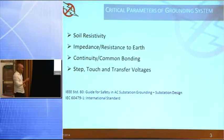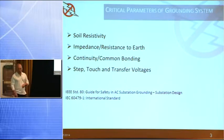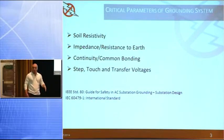And then key things here is the step, touch, and transfer voltages. This is what we were discussing about what happens to personnel when that worst case fault happens. If somebody is touching something close by, or if there's step, how far apart it is in that resistance, what is going to happen to your body circuit?